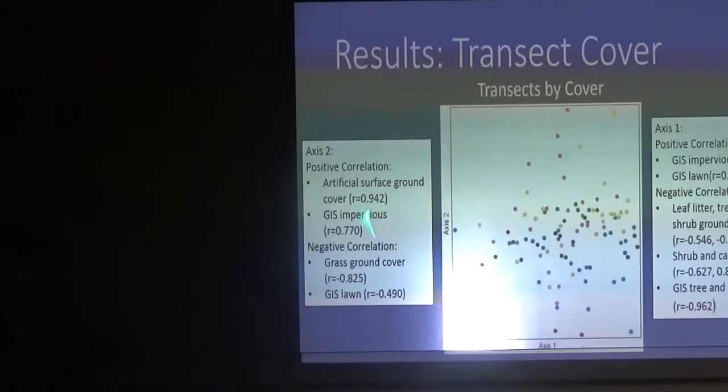Over here, axis 2, positive correlation, artificial surface ground cover, and impervious ground cover. That's the city. That is where there isn't grass, isn't trees, isn't really much of anything. And then the negative correlation is grass, ground cover, and lawn, because even though the trees would fit into that, the thing that really stuck out on this particular parameter is the grass and lawn, because there just is more grass and lawn in this particular differentiation between the points.